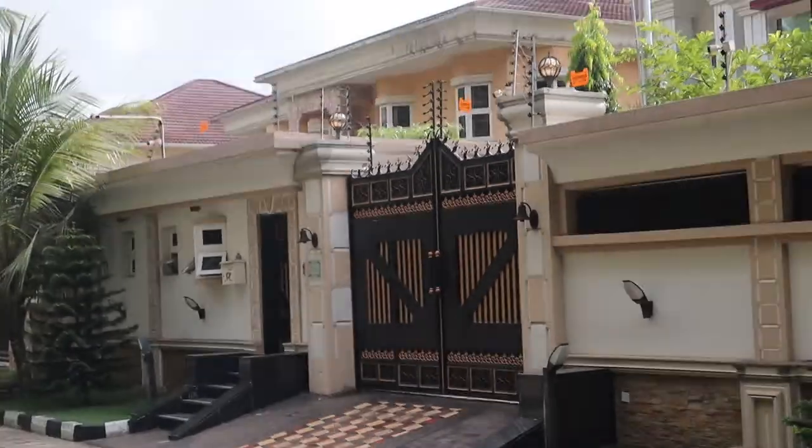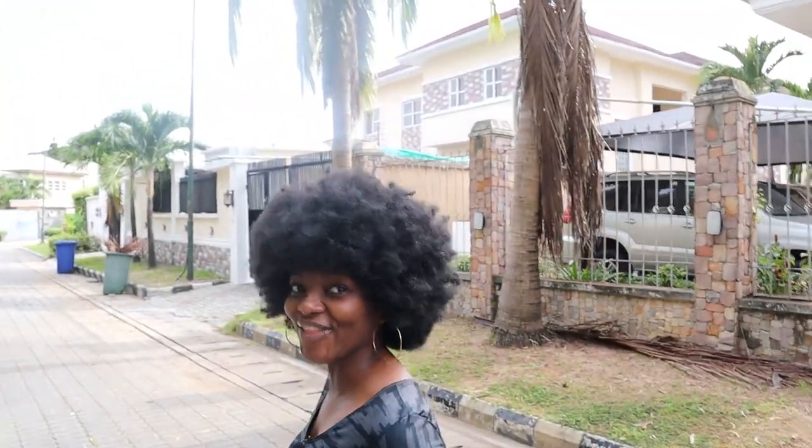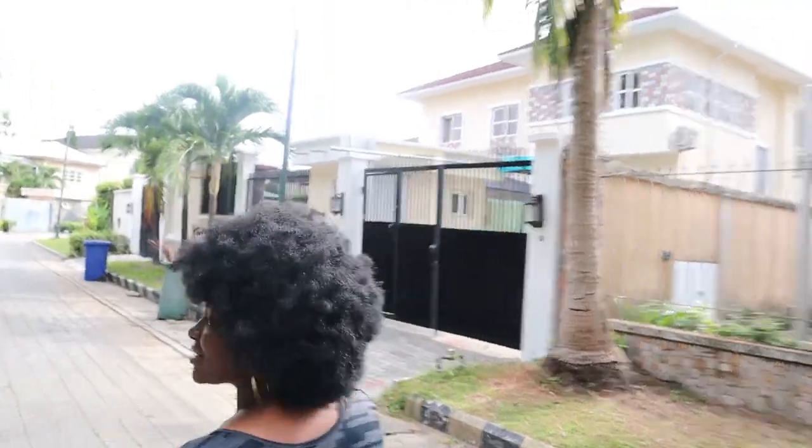Look at the beautiful houses we have. And yeah, their prices are hilarious. The prices of these houses, let us not even go there. But I mean, good houses are cool.